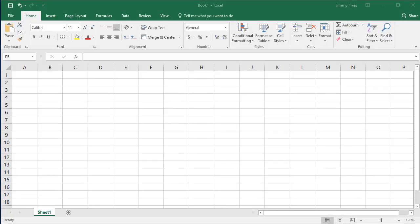Microsoft Excel does everything it can to take a lot of work off of you. It will do your calculations for you. You just have to be sure and build those formulas correctly. It will also help you to fill in your information, and that's what we're going to look at right now. There are some built-in features in Microsoft Excel to help us fill.